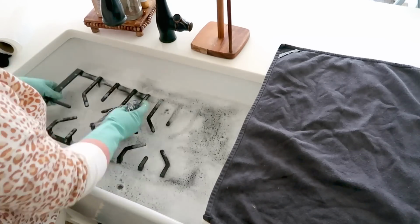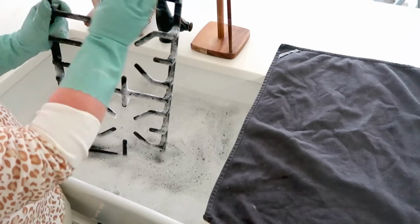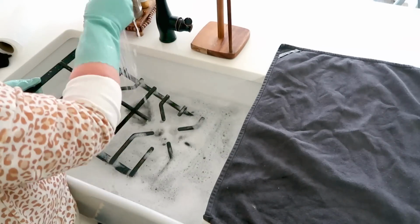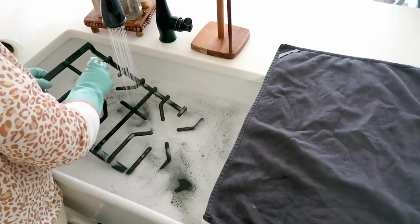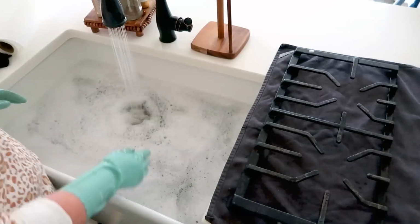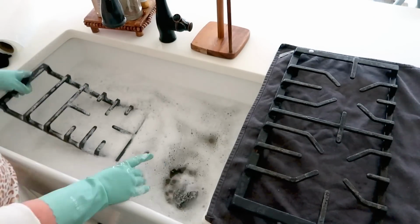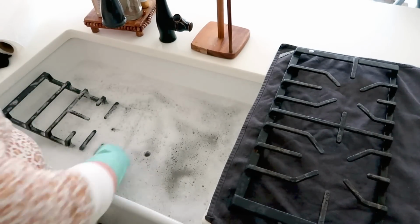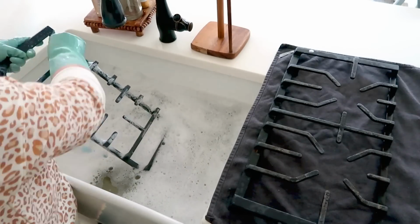Now that the inside of the stove is done, it's time to finish up the outside of the stove, and that is these grates. So I'm just using the metal wire scrub brush, or I can't think of the word I'm using. The steel, there it is, the steel wool sponge.